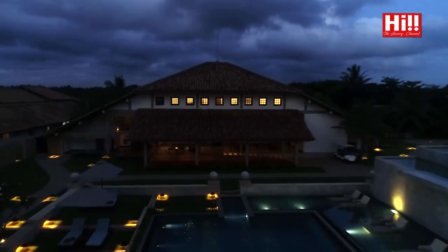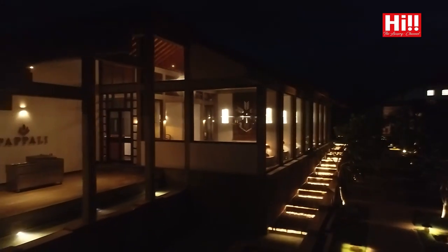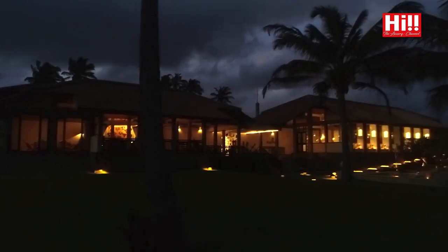Just imagine, if you thought of going for a holiday, if you are in Colombo, or let's say you are in the suburbs of Colombo, you will just get into your car and you will reach Wattura in a maximum of 1 hour. Want to feel luxury and a different experience, we invite you to come to Wattura and feel the experience. That is why we call it soul experience.